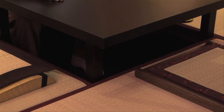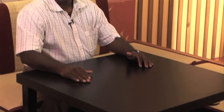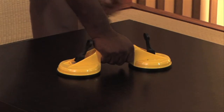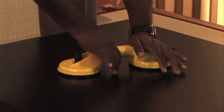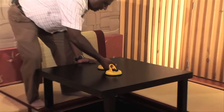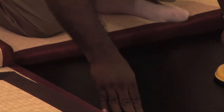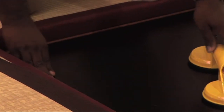The other concept we have is the hidden table concept. When you don't require the table, this table can be hidden away. Let me show you how it can be done. To put the table away, there's no handle, so we use a suction cup. It's got a mobile handle. And you can place the table and just slot it inside. It fits perfectly inside the platform.